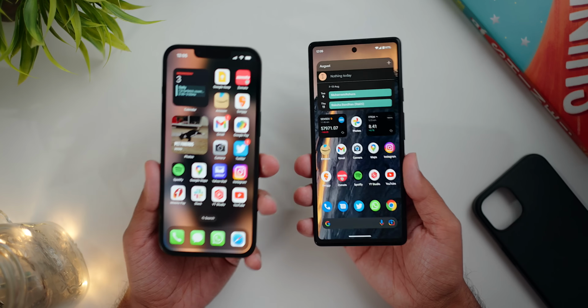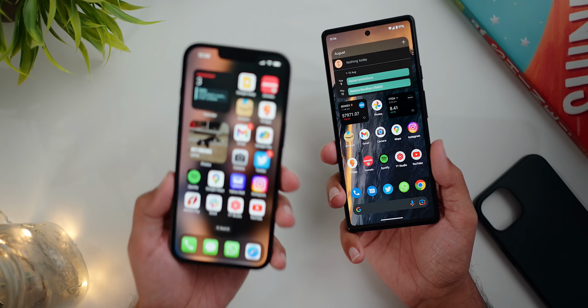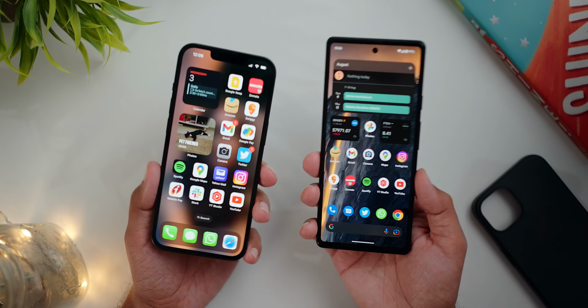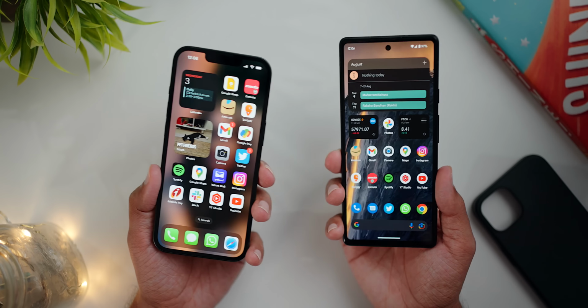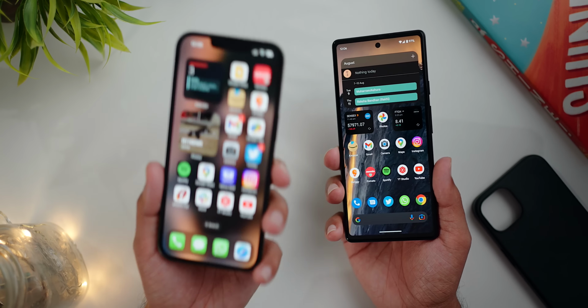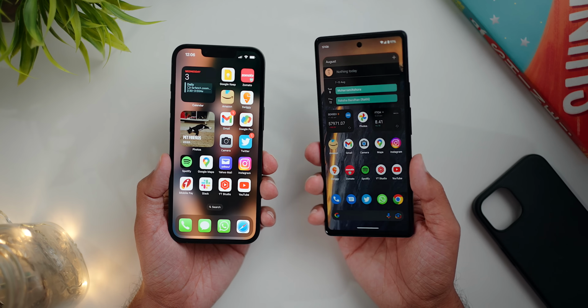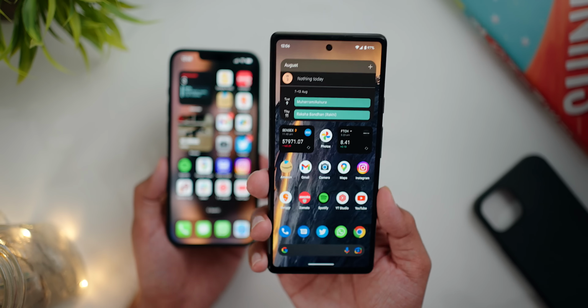So let me know your thoughts between both of them. Please also bear in mind this is a $450 phone and that is an $800 phone. So you need to tell me, is it worth spending extra money on this phone? See, it does provide you a lot of things. Like I said, wireless charging, a good premium build, and the ecosystem that Apple has. But do you really need it? If you don't need it, I would still go with this phone.